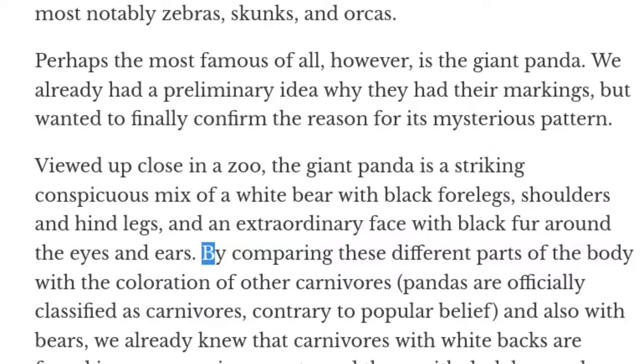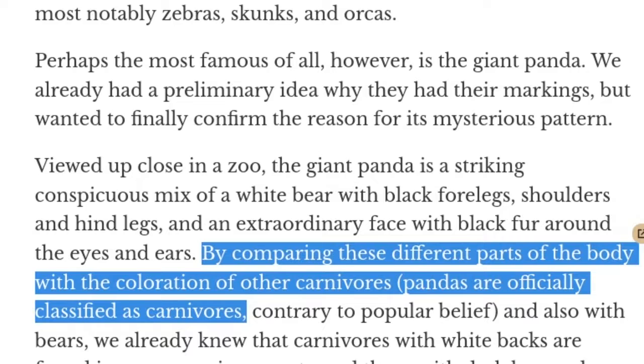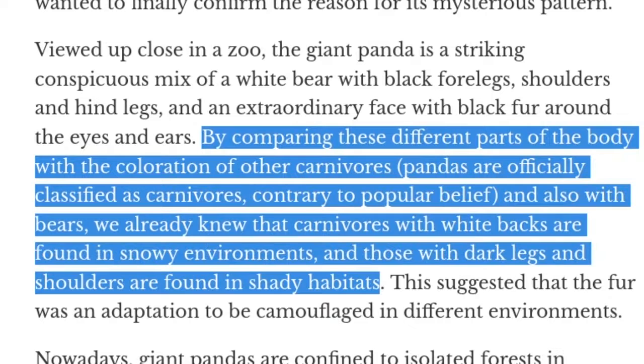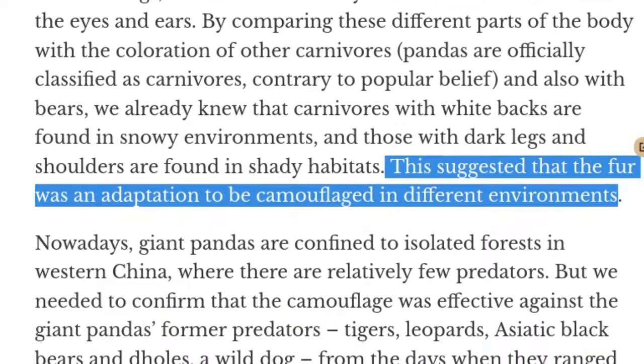By comparing these different parts of the body with the coloration of other carnivores, pandas are officially classified as carnivores, contrary to popular belief, and also with bears, we already knew that carnivores with white backs are found in snowy environments, and those with dark legs and shoulders are found in shady habitats. This suggested that the fur was an adaptation to be camouflaged in different environments.